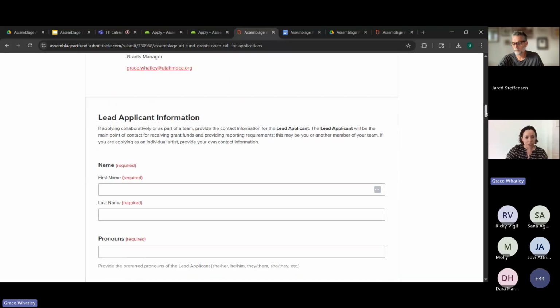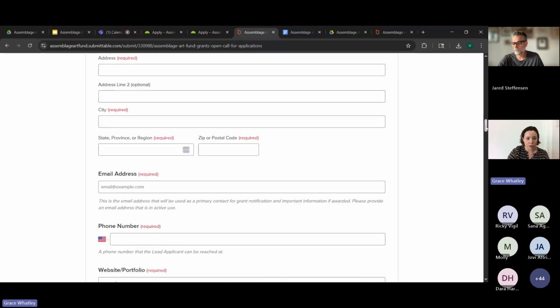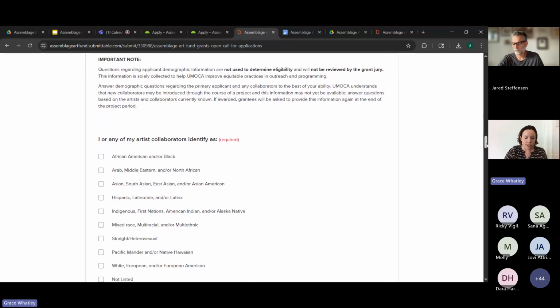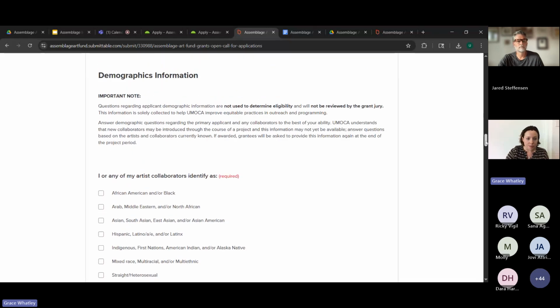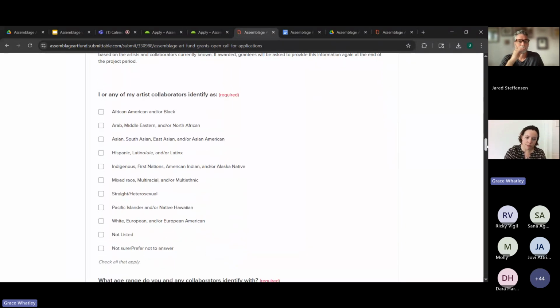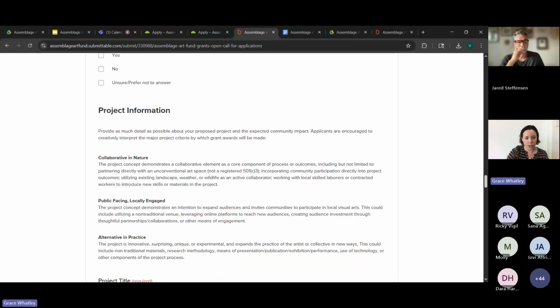And then I'm just going to scroll down here, and this is everything that we just went over. So I'll just show you where the form fields are and where to input that information. This is the demographics survey. And I don't remember if I mentioned this, but this is for any of your currently known collaborators, so in addition to yourself. So whatever you can provide for us is super helpful.